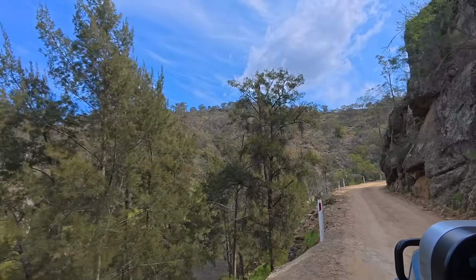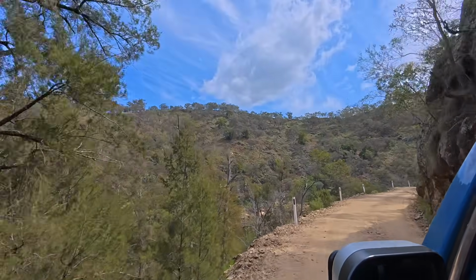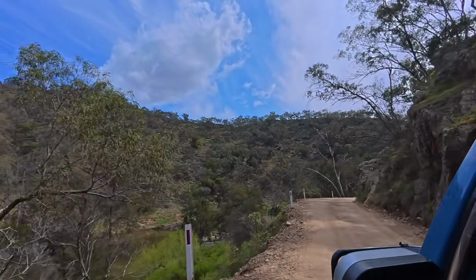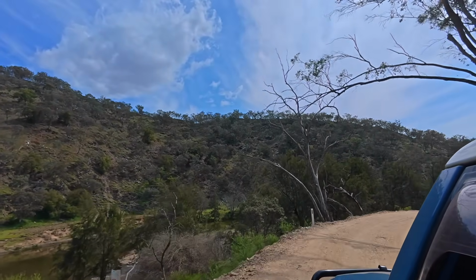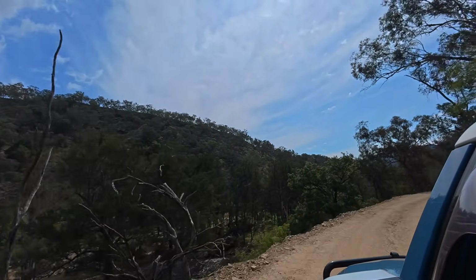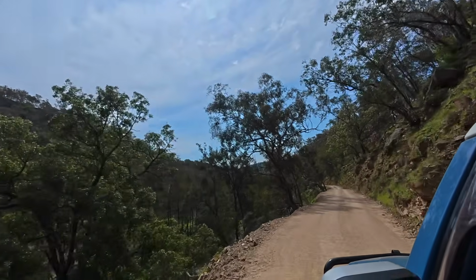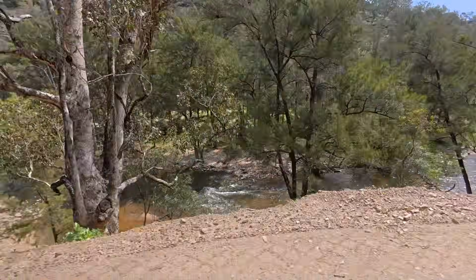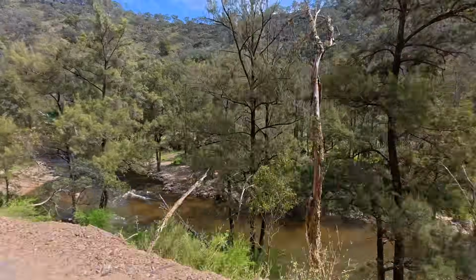You can clearly see why they don't want camper trailers and caravans through here, because if you come across another one through here, there's no way you turn it around. But yeah, we're just putting along and hopefully no one comes the other way. But the scenery off the side, on Maisie's side, she's got the pick of the sides of the viewing down to the river. One thing she has said, she's seen a lot of goats.